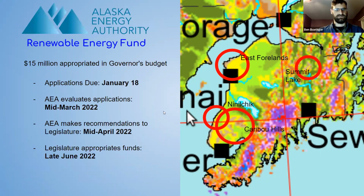But first, I'm going to talk about the grant itself a bit. This was a $15 million grant that was proposed in the governor's budget, which the legislature will have to pass this session. Applications are due January 18th. AEA is going to evaluate them in mid-March, make recommendations to the legislature in mid-April, and by late June, if AEA recommends HEA's grant application, and if the legislature appropriates the funds, we could see some of that 15 million going to one or perhaps more of these wind projects.